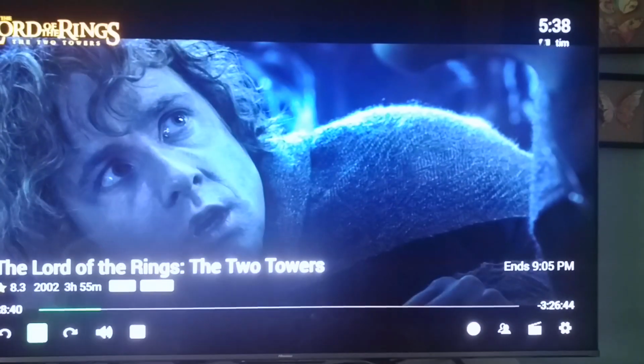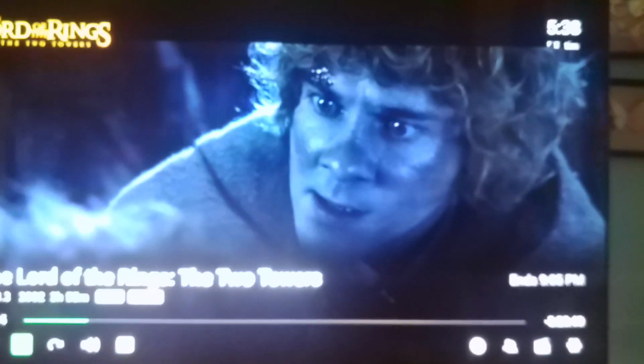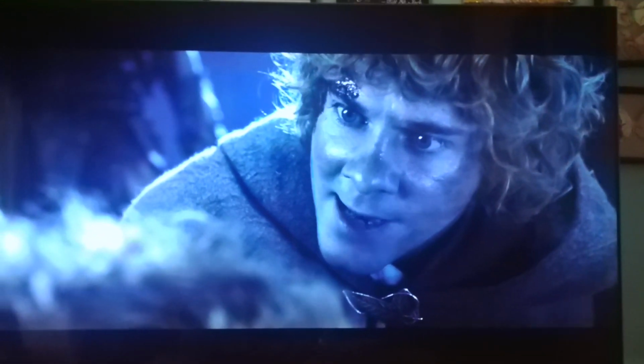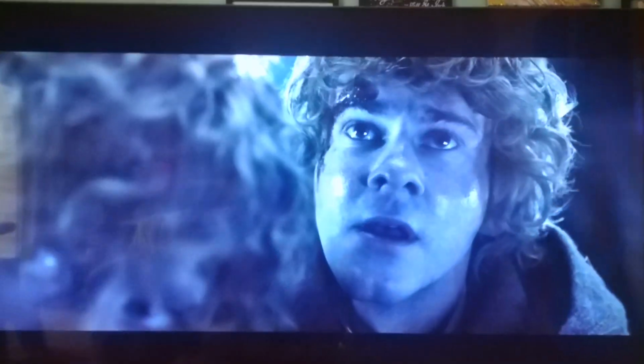This is just a clip from Lord of the Rings Ultra HD Blu-ray. One of the things that's surprising about the TV is how good it sounds. It's not spectacular like a soundbar replacing sound, but it's very good for built-in sound.